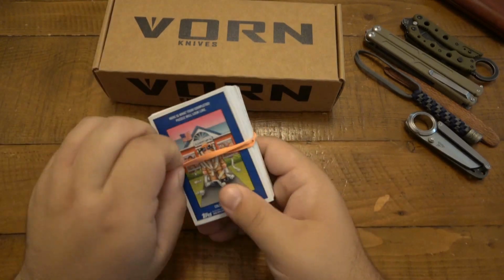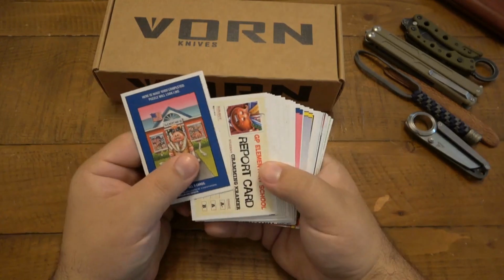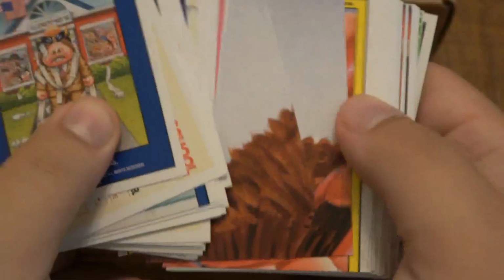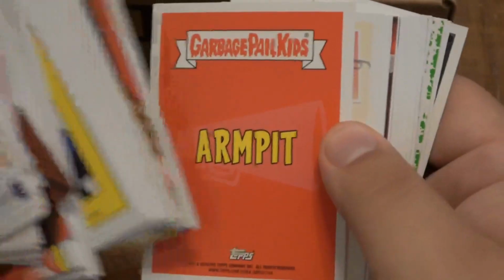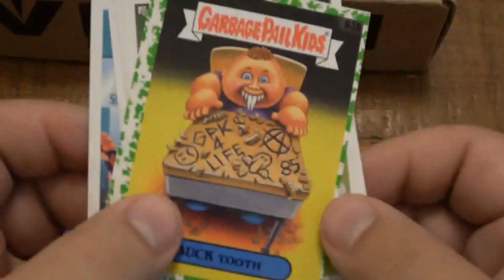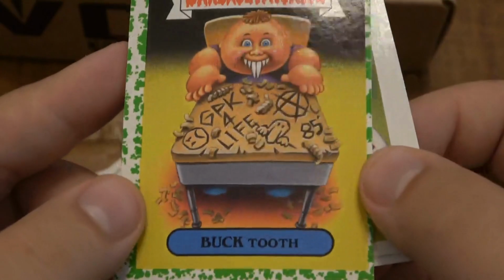So this is a deck of cards. Looks like maybe multiple smaller decks, but these, of course, well, let me show you first. See the backs there, it makes those big puzzles. All right. These are the Garbage Pail Kids. This is really, really cool. This is a throwback. I didn't go through all of them. I just took a quick gander at the top one. But yeah, these are just really, really cool. If you haven't seen these before, Google it.